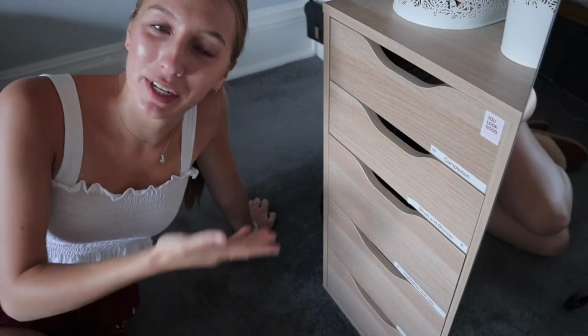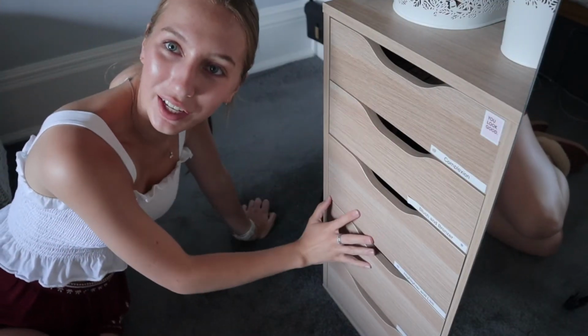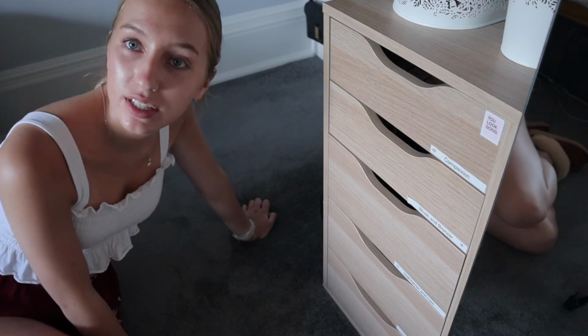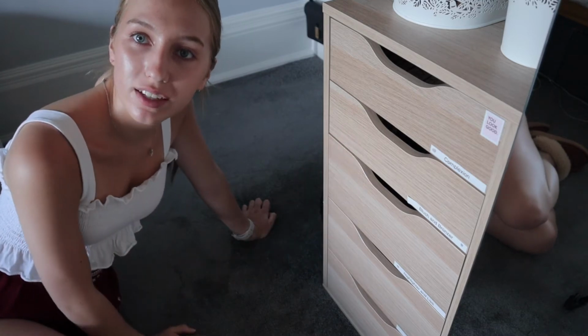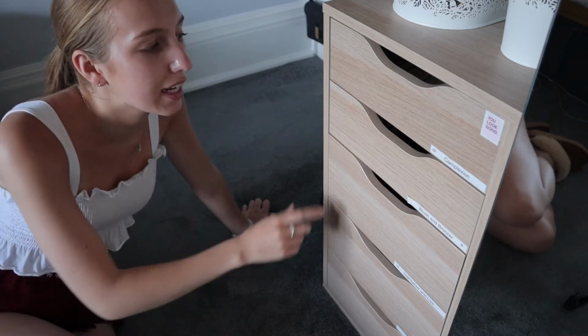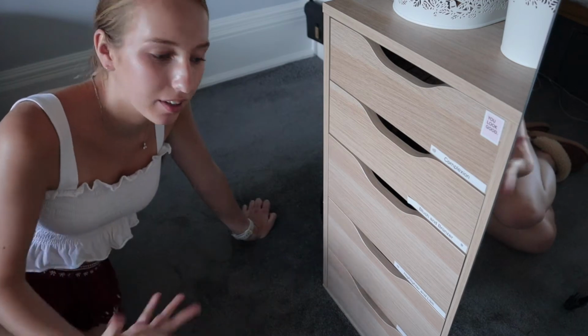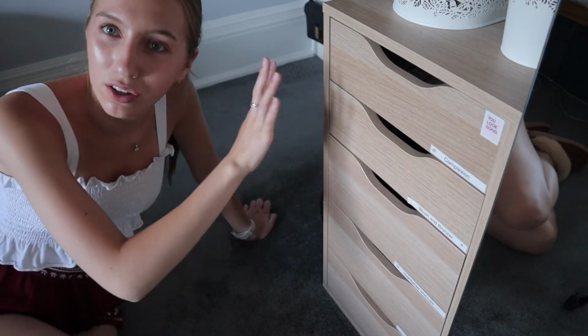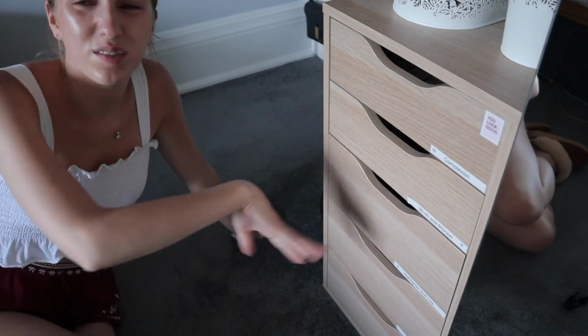Hello, sorry this is in a bit of an awkward position, but this is how I can show you my drawers. So I just have the Alex 5 drawers, and I've got it in the oak effect because it just goes with my room. I didn't get it until this stain came out because the white didn't really go. So I've got it organized in categories with the labels here. You can't really see them. I just have a few stickers on the front.